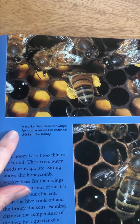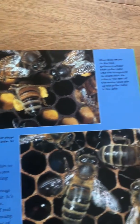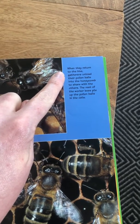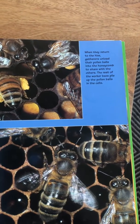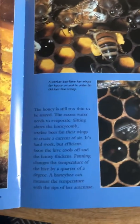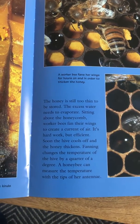A worker bee fans her wings for hours on end in order to thicken the honey. When they return to the hive, gatherers upload their pollen balls into the honeycomb to share with the others. The rest of the worker bees pile up the pollen balls in the cells. The honey is still too thin to be stored. The excess water needs to evaporate.